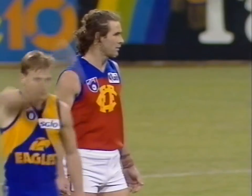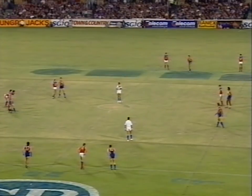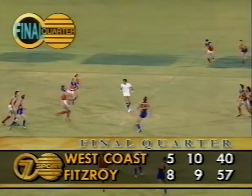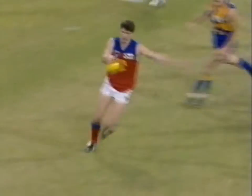Well, that game at North Hobart in round 7 last year was something of a watershed for both these sides. What will happen here? 17 points the margin as we start the final term at the WACA. Harding gets it down. First goal vital. This is Guard. Swings it out wide.